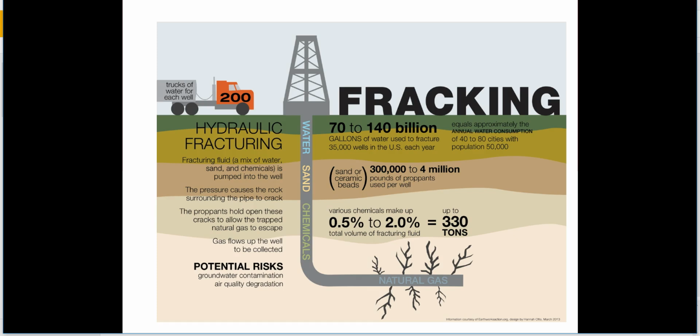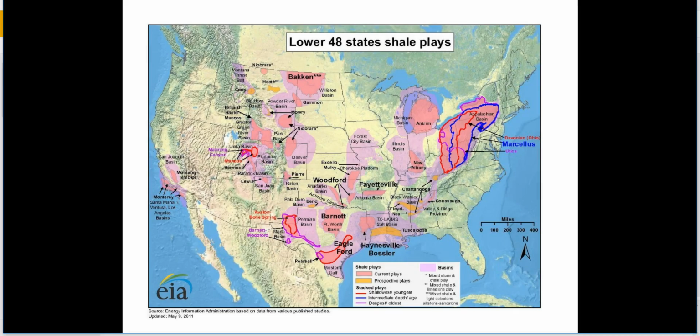Now there are some risks, and a lot of places nearby fracking operations will complain of earthquakes, because that's really what's happening. You're creating pressure underground in a former oil well to try and crack the rock to release deposits of natural gas or any residual oil.